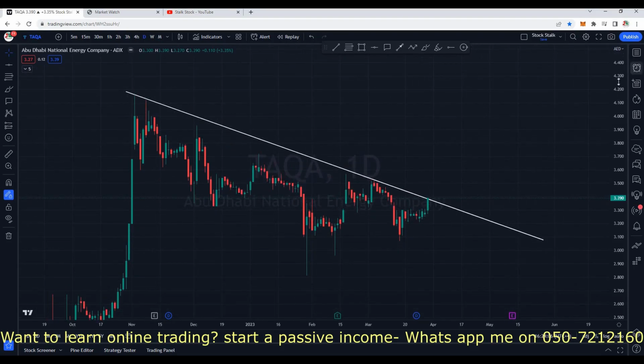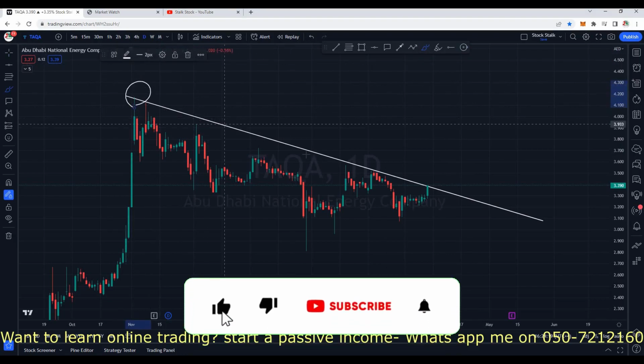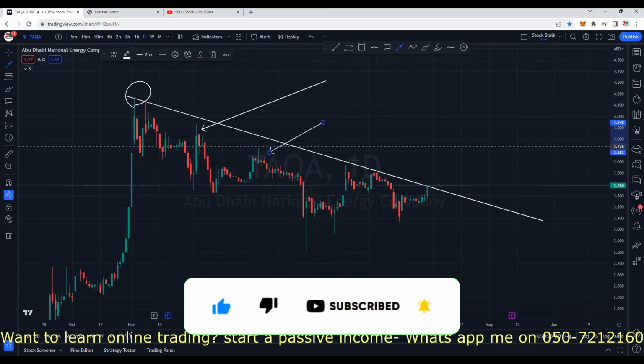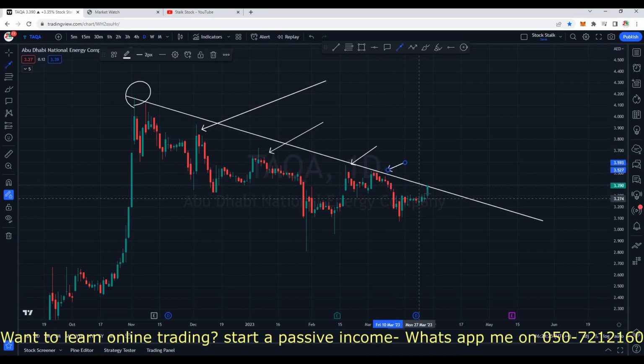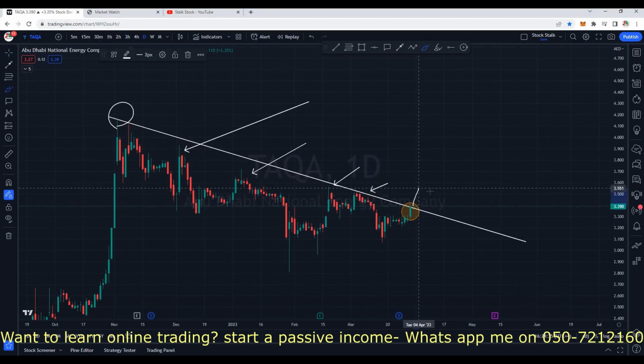Okay, this stock is very interesting. That is Taka. We are on the daily chart. Something very interesting is about to happen. Let me highlight quickly. This is a trend line that is acting as a resistance. We can see the market is trying to cross, it's getting rejected. And now today we can see it's right at this trend line. And we can now expect a breakout, meaning more upside momentum.